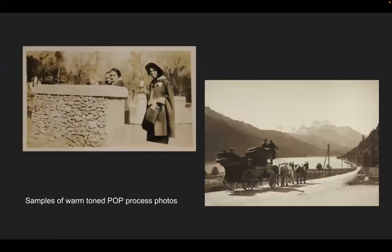So here's samples of warm tone POP process photos. There's women in the one on the left-hand side, and then there's a coach and buggy on the right-hand side. So people took pictures of their everyday lives.